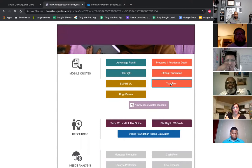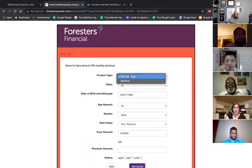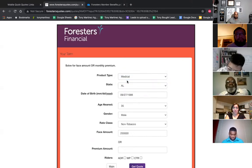Watch this, term. Medical or non-medical? You could do non-medical for up to $300,000. 5 minute approval, guys. You submit it, you'll get an email that says the application is submitted. You get another email after it's been approved. Or you could do full medical. Full medical, state of Florida. This is a 35-year-old male, non-tobacco, preferred.